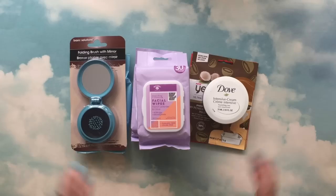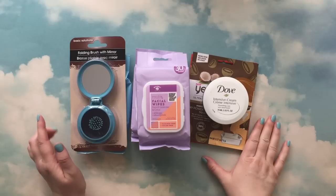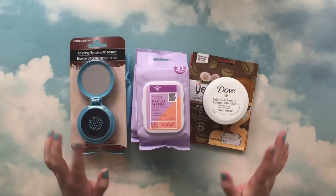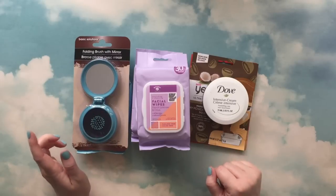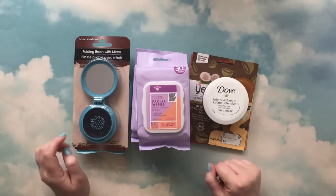Let's get to the haul. Okay, so let's start with all the beauty items. I've actually got items kind of like health hygiene, I've got a bunch of beauty items, and then I've got a couple items I picked up just for fun and entertainment.